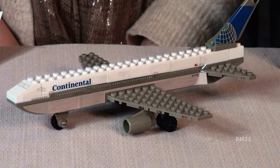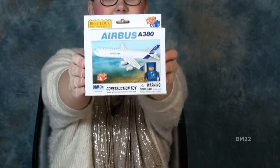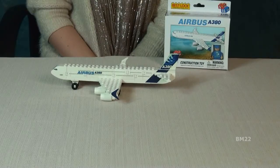We are getting down to the last of these few BestLock Daron jets. And I can't say I'm sad about it either. Now here's what we have left. In addition to the Continental jet we're going to be looking at today, we have an Airbus A380. It's not branded with any airline's colors. It is just an Airbus A380.